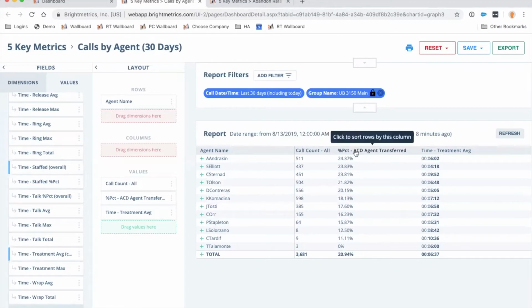When I look at someone like Andrekin, has a high transfer rate, about 4% higher, and it's kind of right on the line around treatment average, maybe just a little bit low. That's one that's drifting into that coaching opportunity area. It's not necessarily right there. That handle time's not quite low enough for me to worry, and the deviations aren't quite strong enough. But that's one where I'd start to pay attention. Hey, what's going on with this person? Why are we seeing so many calls escalating? Maybe we need to figure out what's going on there.